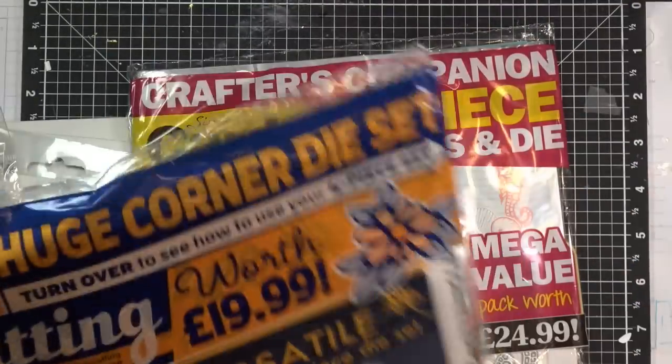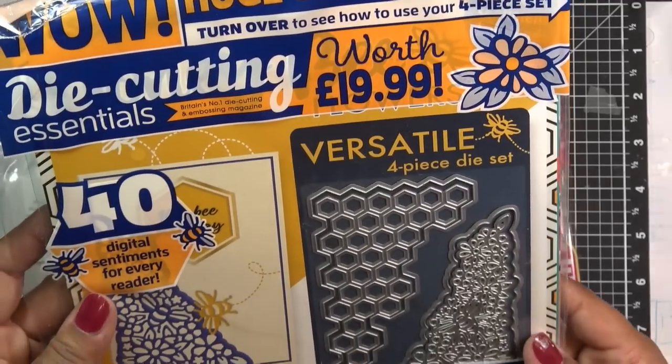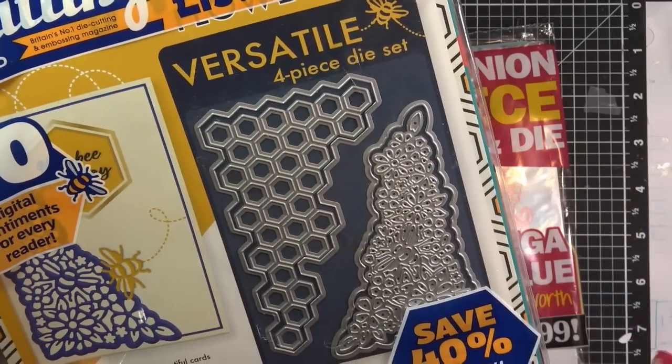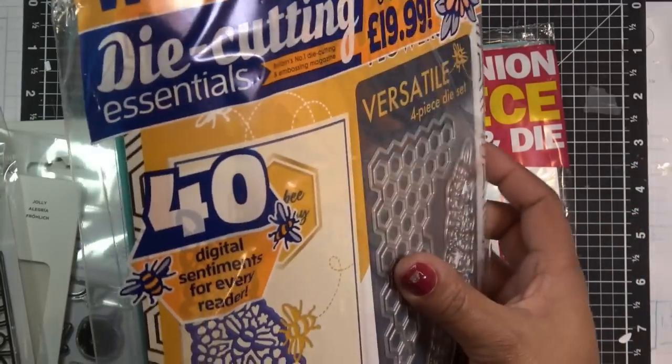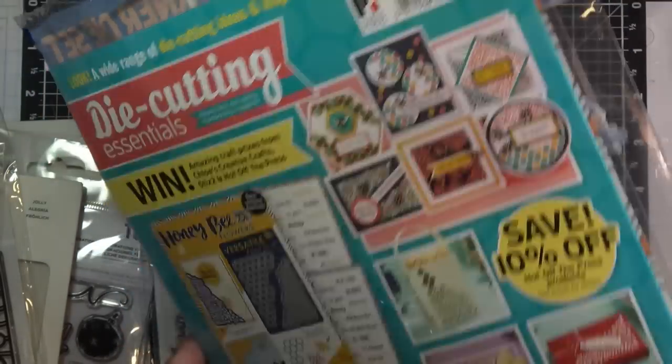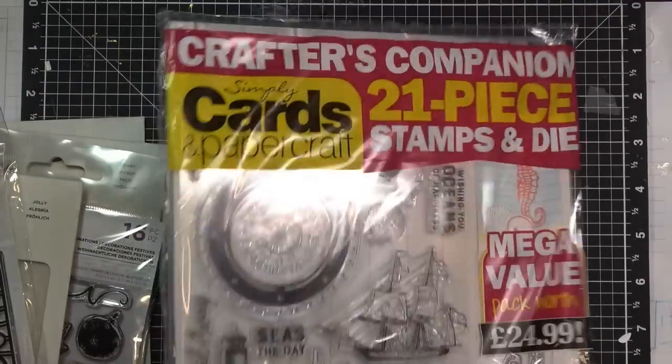Papercraft Essentials. And we have Die Cutting Essentials. And this one comes with these really cute little corner dies. And I really like this one, so I was all about getting this. And then, of course, it has some papers and a few other things. Nothing to write home about other than the dies.